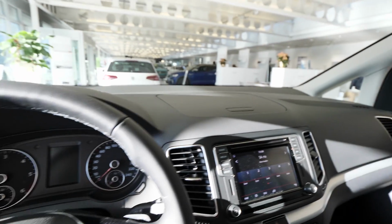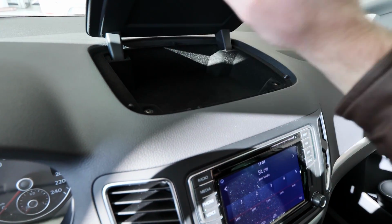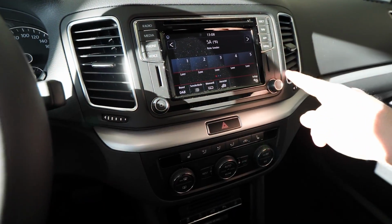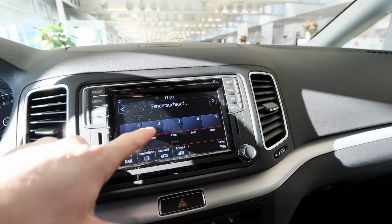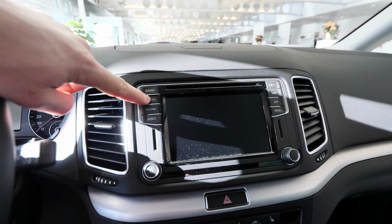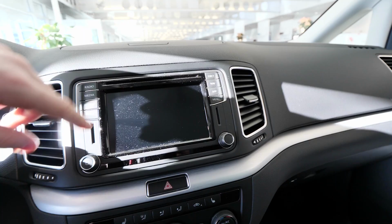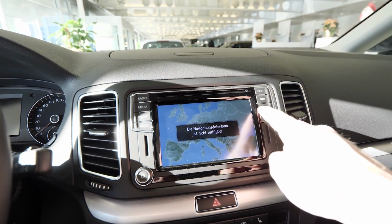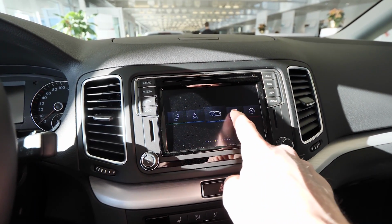2020 model. The vents are also simple and nice, a lot of space here. On the dashboard you can put some stuff there, so very practical. Also the vents are quite good. The multimedia system here, it's almost the same as on the other cars. We have the physical shortcut button here on the side. It's not the same as you find on the newest model. I think the new Sharan will come with the newest navigation, but it's still doing a great job.